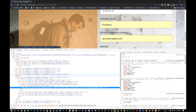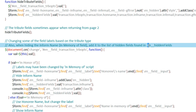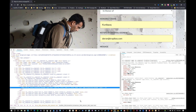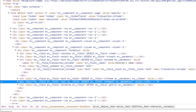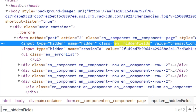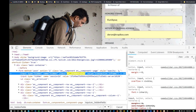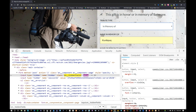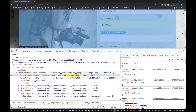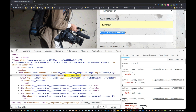Now, one of the fields that we're worried about as far as the hidden field is this particular field named EN Hidden Fields. Okay, and here it is. Anytime a field is hidden, you'll see the value of it right now. Let me get the font up a little bit better. You see the value of the EN hidden fields is this transaction inform name, right? So the inform name is the field that is name of person to notify. So you see when I changed that, the value actually went to blank. Again, it's inform name here.